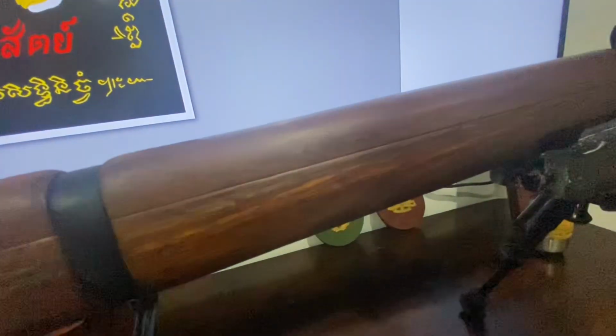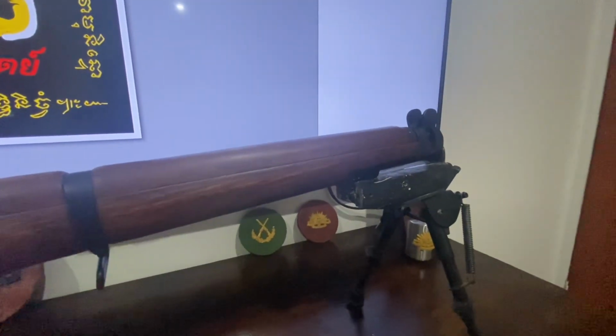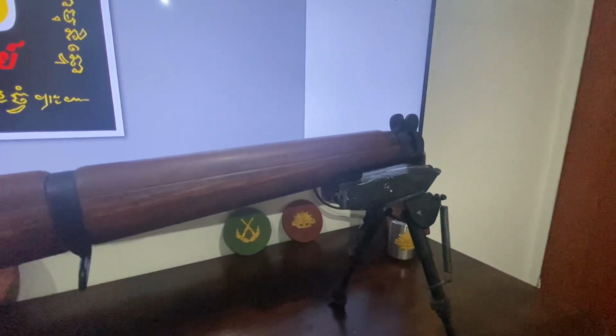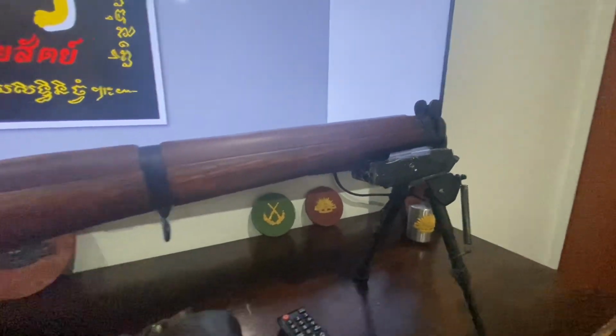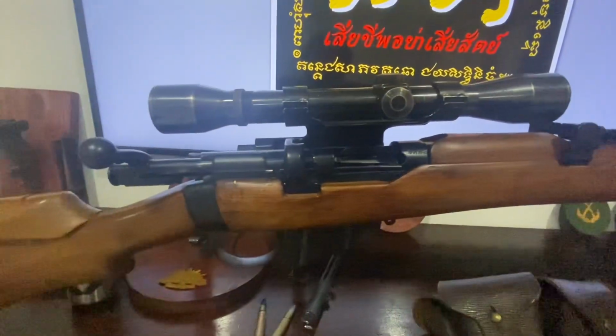The nose cap, as you'll see here, doesn't have a hole for the piling swivel, so it's obviously from a later model rifle. Don't worry about the bipod at the front. That's my doing. It's removable, and we'll talk about that in another video if you guys are interested later on.